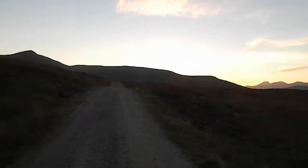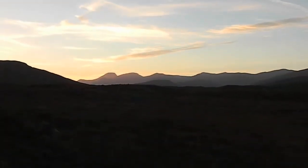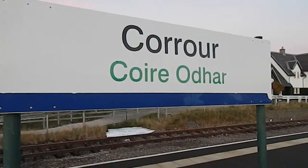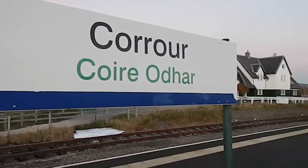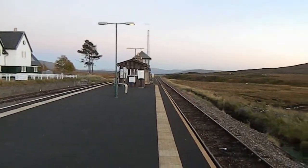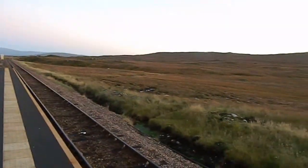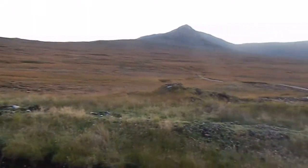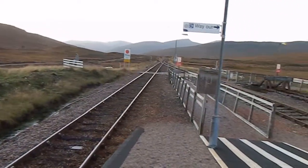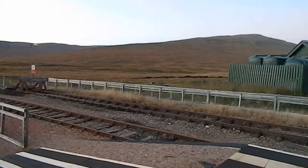Now heading back to the station, and over to my right, peaks including Ben Nevis in the fading light. And now back at Corrour station, and the end of today's walk, climbing two Munros. And just for the record, it is Friday the 11th of October 2013. And there's Beinn na Lap again.